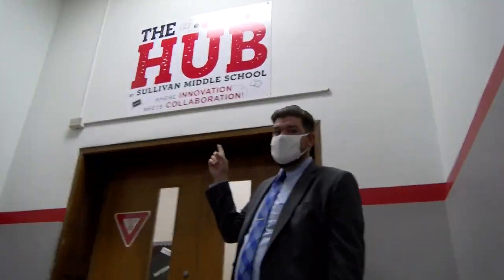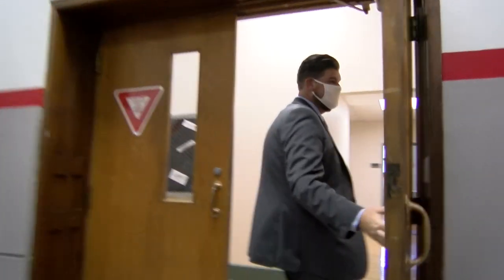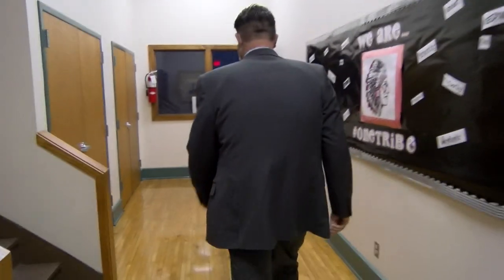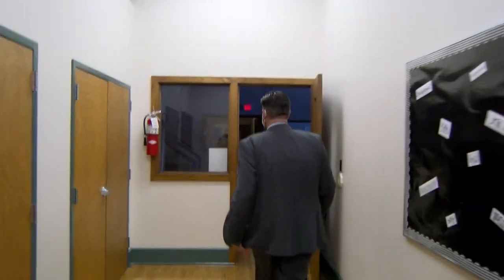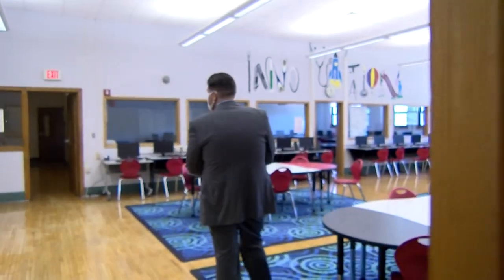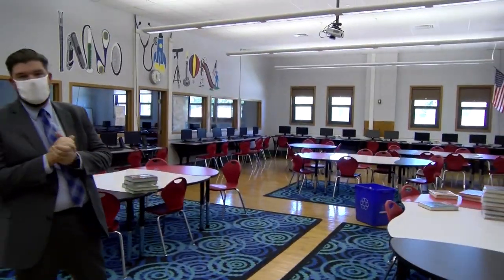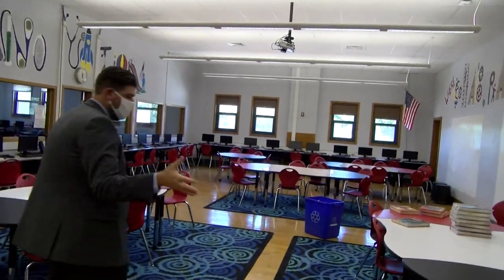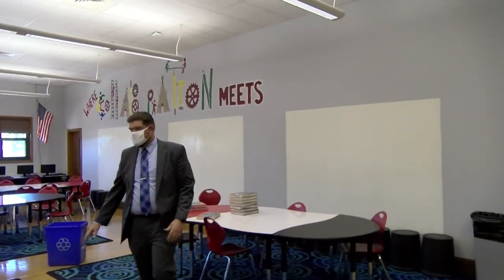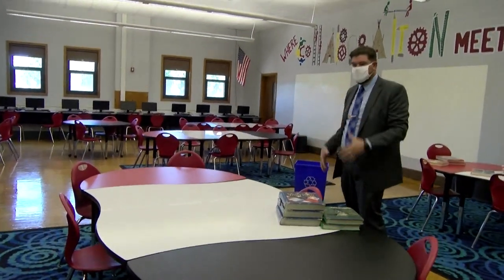We're going to make a quick stop here in the hub because you guys will like this part. This is the hub. This used to be the library, but a couple of years ago, we were able to get some money to turn it into a really cool collaborative space. We've got whiteboard walls everywhere, the tabletops we can write on with dry erase markers. We can rearrange the furniture.